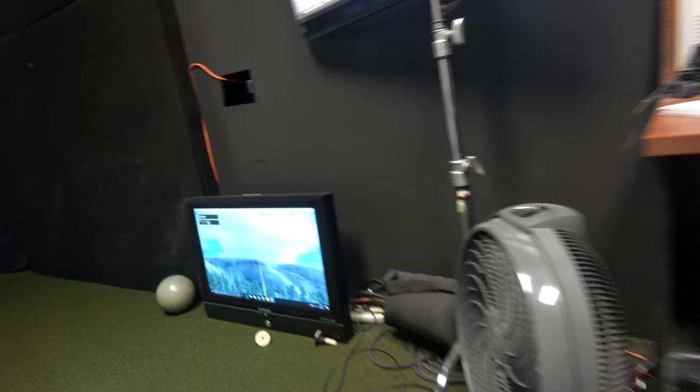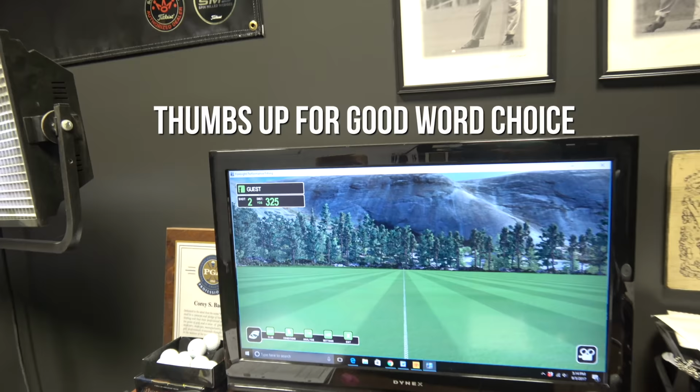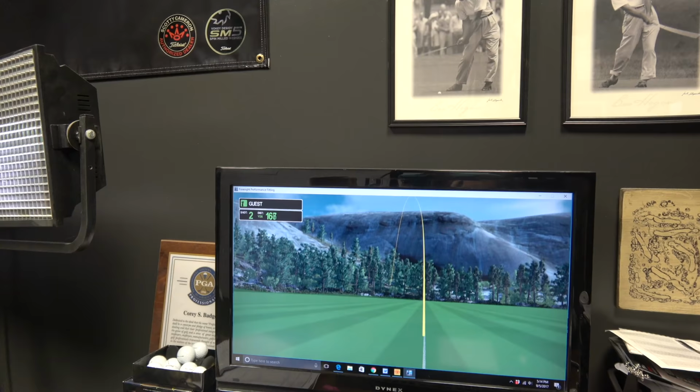Did you see it on the TV? Oh, look at that. Nice swing, 7 iron. Whoa, that's a lot of analytics. That was a lot of data. Okay, let's hit the other one. To the left, but same. No. Oh, that went further.